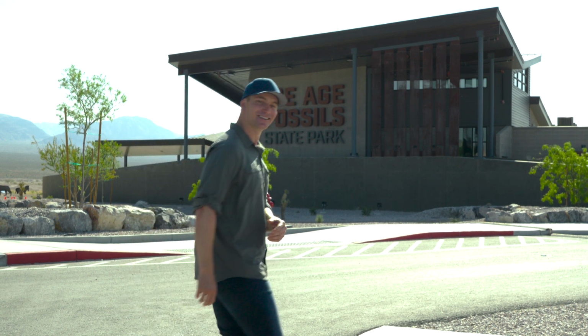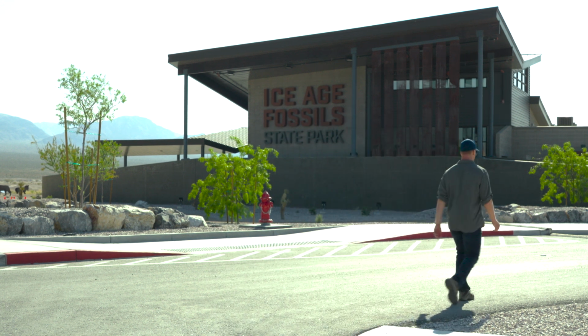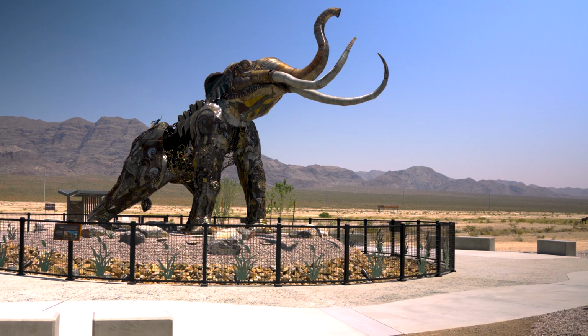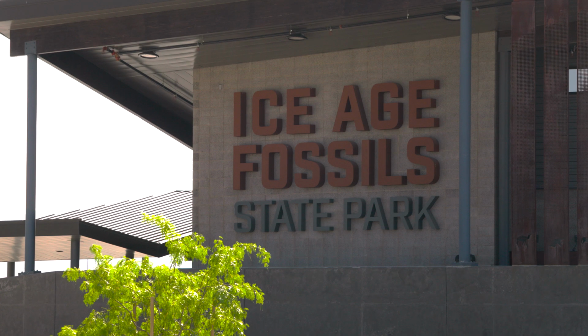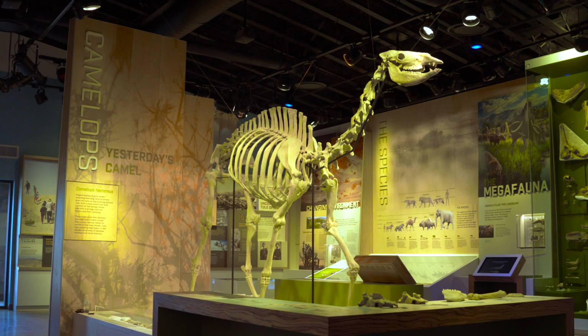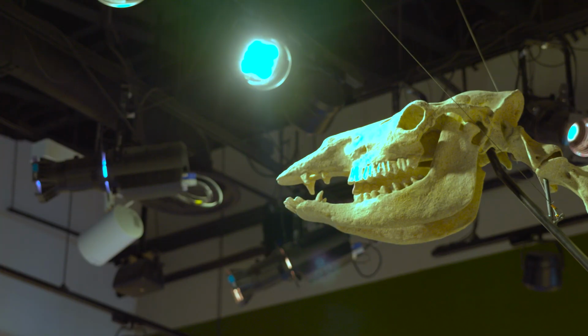Let's go check it out. This park has a little something for everyone. First, you're welcomed by a massive and ornate metal woolly mammoth. The Visitor Center sits not far off and features a collection of unearthed fossils and detailed information about the park. This is where I'm meeting up with Dawn for a quick tour of the Visitor Center.